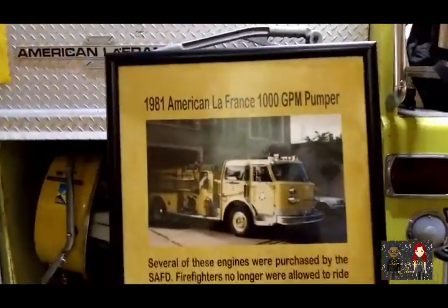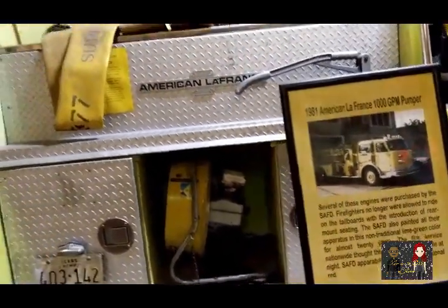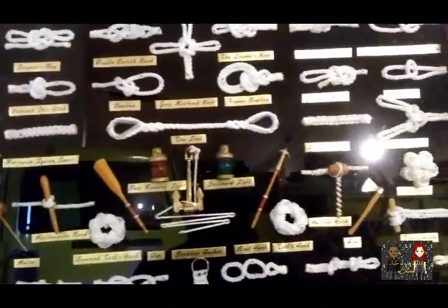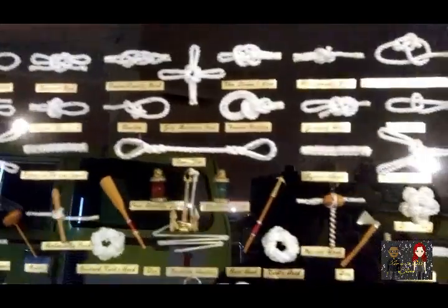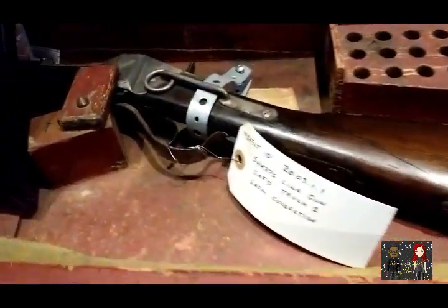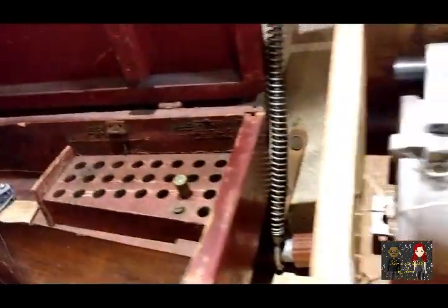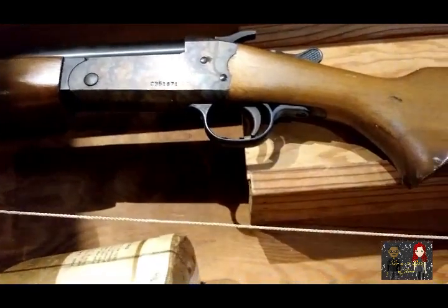This is the 1981 America La France 1000 GPM pumper. There's a lot of things that they basically learned in time. It's kind of like the Boy Scouts when it comes to tying knots. And right here, a Sharps line gun right there. Then over here is a 45 cal shoulder line gun.